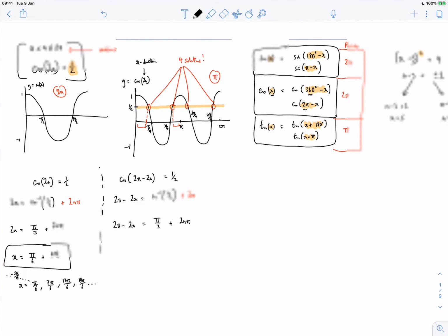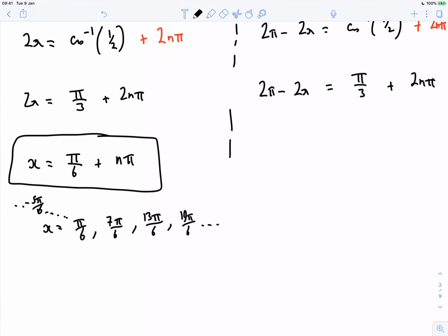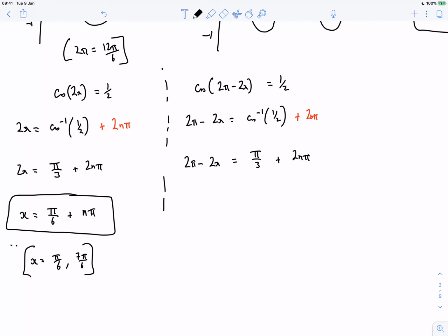Now, if I look at the original thing, it said between 0 and 2 pi. Now, remember, 2 pi is 12 pi over 6. So the only solutions that are between 0 and 12 pi over 6 are these two. So the rest can go away. They exist, but they're not particular solutions of our problem. So x is pi over 6 or 7 pi over 6 for that strand of solutions. Now that's good, because we wanted four solutions and one half of the branch of solutions has given us two. So really, the second lot should give us 2 as well.